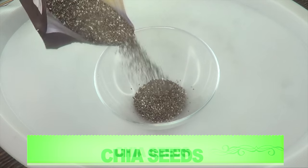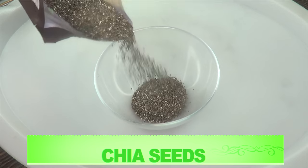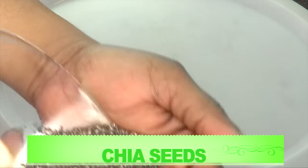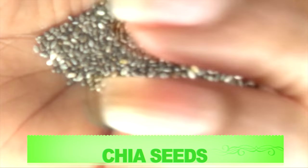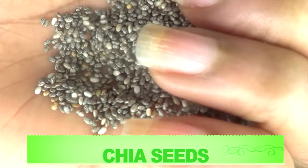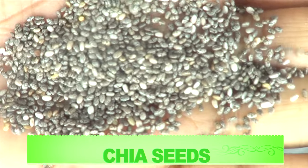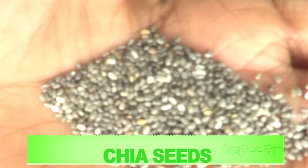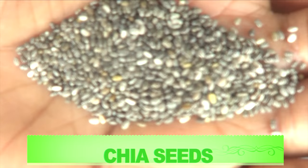Here I have some chia seeds, and chia seed is actually amazing to use on your skin. Now take a look at the chia seed up close. Chia seeds contain omega-3 and is also loaded with nutrients that are great for the skin. It helps boost collagen production in the skin, promotes smooth, clear skin, fight wrinkles, shrink large pores, and even help with getting rid of acne. Just an amazing ingredient to use on the skin.